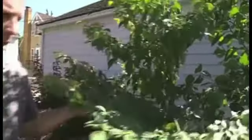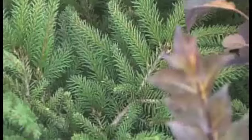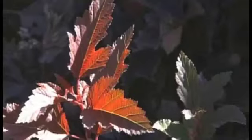So, Don, what are we going for here? I mean, overall, just the big picture. Basically, we kind of wanted some coverage over on the chain link fence. The pagoda dogwood are going to provide just that. I like it. I like all the different varieties, shapes of leaves. Gorgeous. Just wait till they're in the ground.